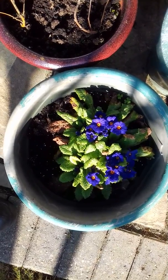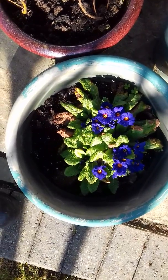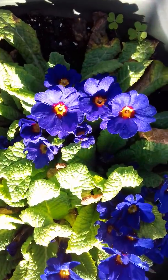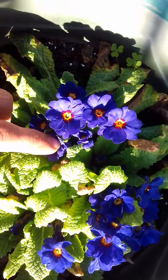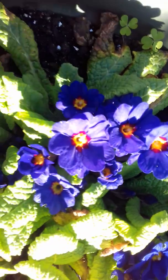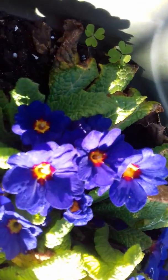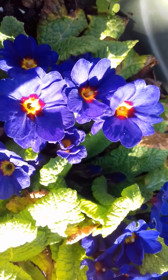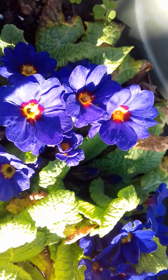And I don't know if anyone else has noticed this, but primroses this year, they are such lovely, beautiful colours. I mean, look at that. Gorgeous. Lovely little... Whoop, sorry. Try to get out of the sun there. Oh, come on. There you go. I mean, look at them. Fantastic sort of purple colour primrose there.